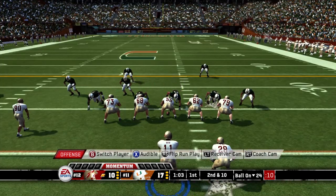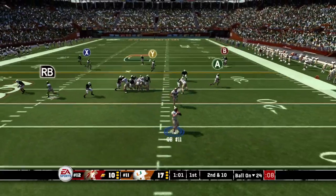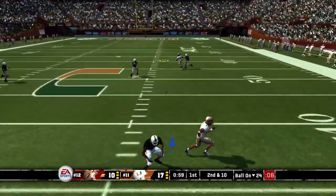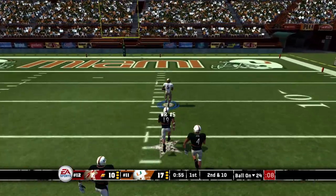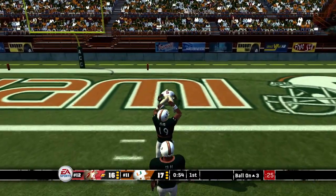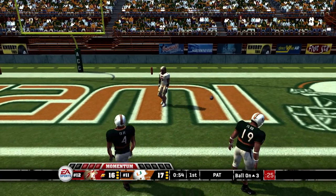The Seminoles set up in the gun. He wants the long ball. He's got it. Inside the 30. To the 20. To the 10. He's all the way. Touchdown. And he just hauled in his second touchdown catch of the day.